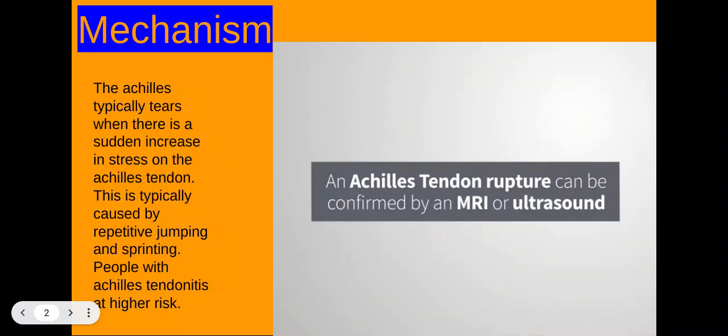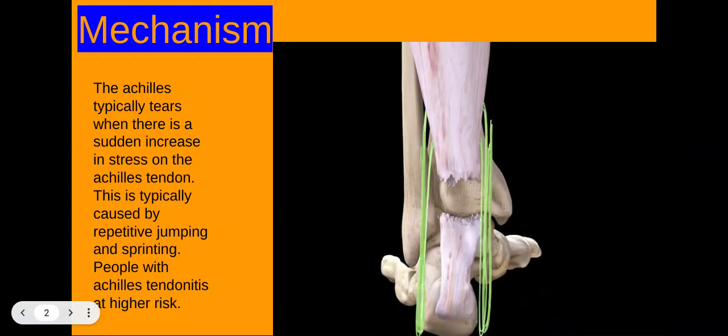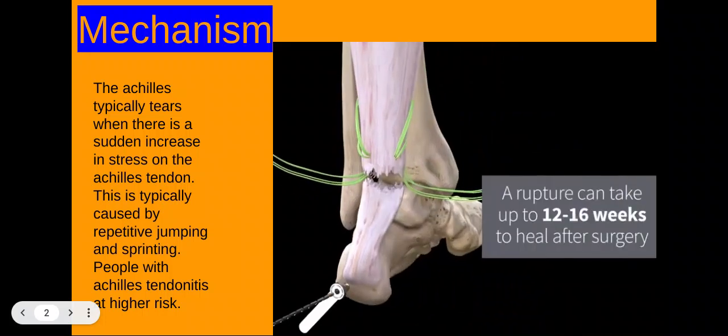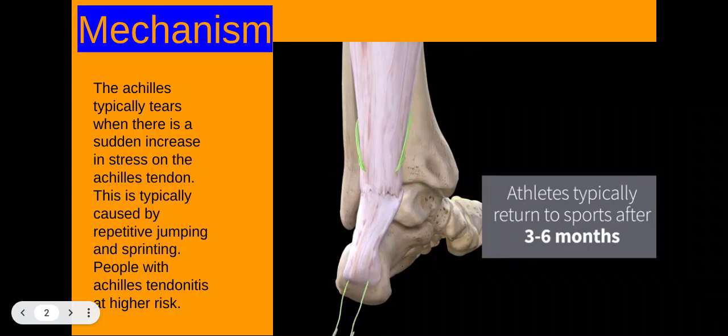An Achilles tendon rupture can be confirmed by an MRI or ultrasound. The treatment can be non-operative or through surgical interventions. A rupture can take up to 12 to 16 weeks to heal after surgery. Athletes typically return to sports after 3 to 6 months.